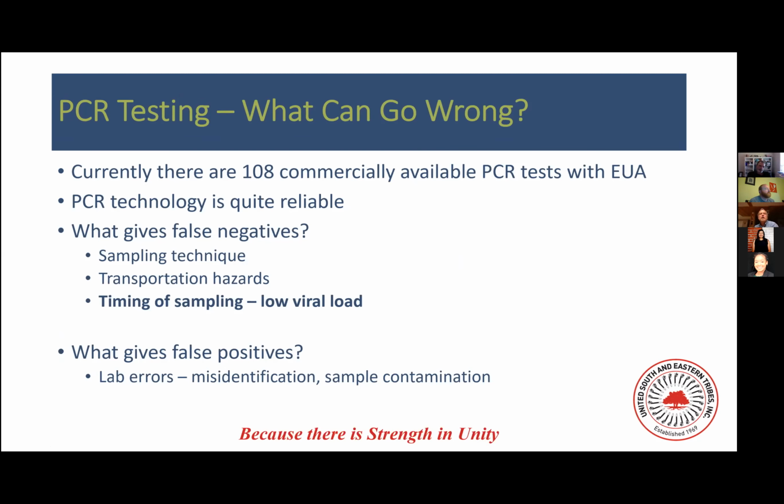So PCR testing, what can go wrong with it? Right now, we have 108 commercially available PCR tests that have an emergency use authorization from the FDA. And this technology is actually quite reliable in the hands of experienced lab people. So why are there false negatives? Well, probably the biggest reason is sampling technique. Either the swab isn't put in the right place, or it just doesn't get any virus or enough virus on it.